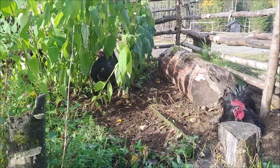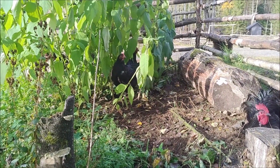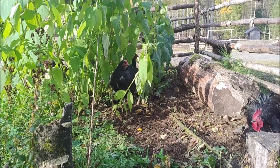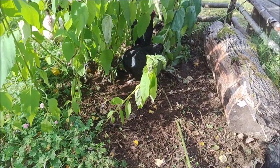Yeah, so this is why chicken and vegetables don't work so well together. They are digging everything up.